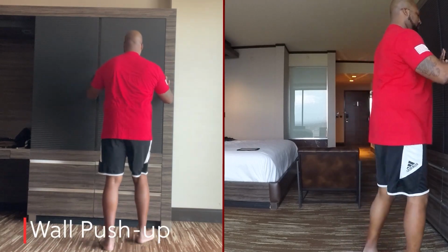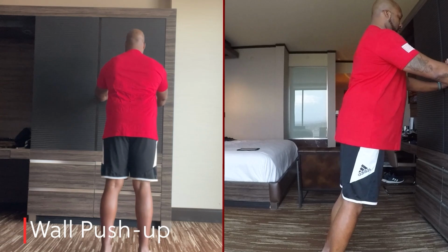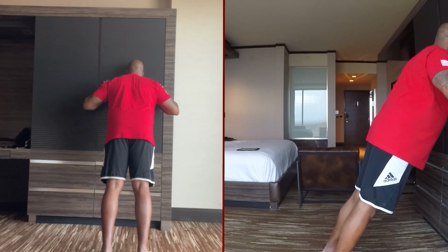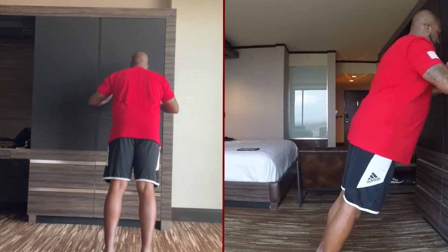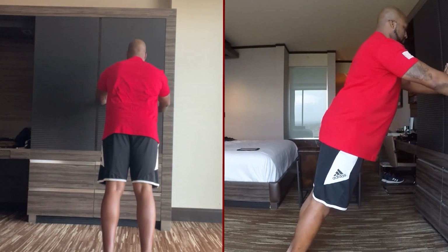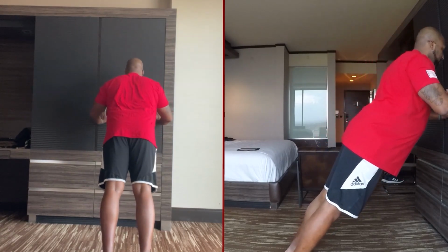This time we're starting from the easiest to the hardest. You can start with a wall push-up. The hardest part of a wall push-up is finding the correct hand position. Get as close to the wall as possible and place your hands outside and in line with your chest. Then take a couple steps out and start your push-up. To increase the difficulty, lower yourself on the wall by stepping further back. Make sure to adjust your hands so they remain in line with your chest.